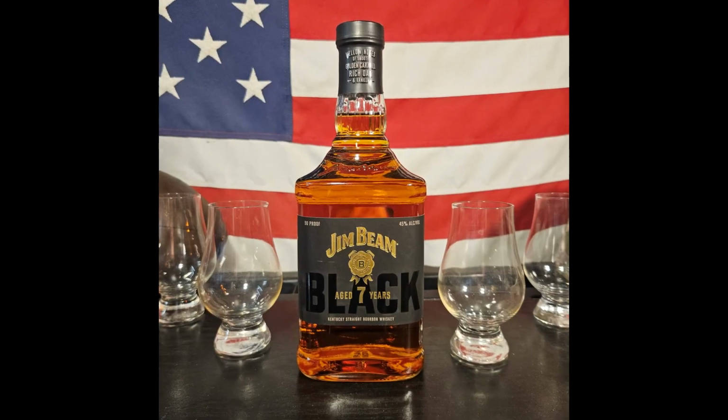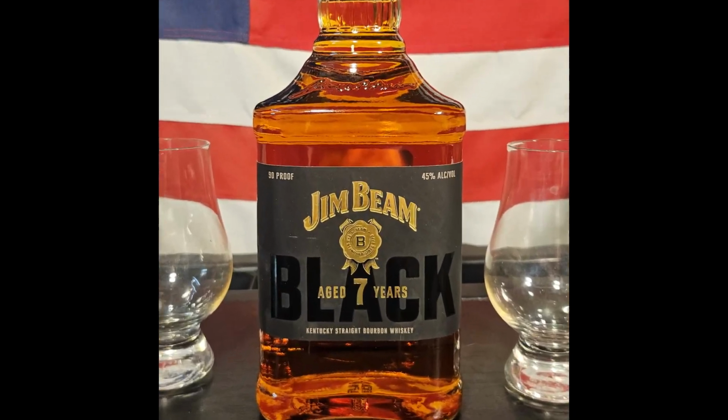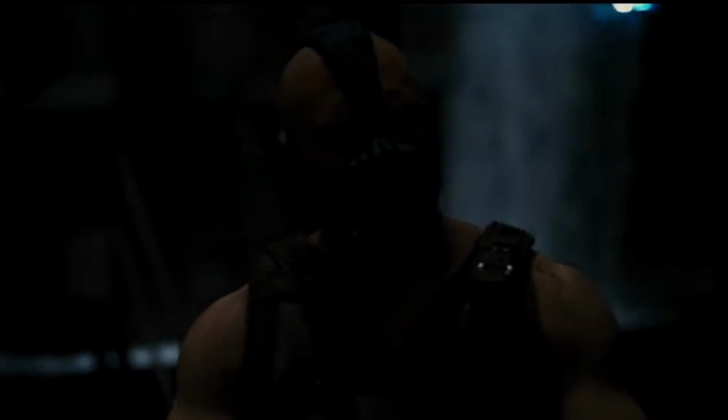It is the Jim Beam Black. It has a 7-year age statement, and it's just got a really dark label with that Jim Beam aged 7 years standing out in front in gold.